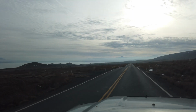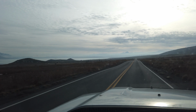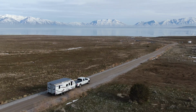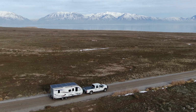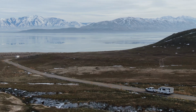This area called the Knolls is actually the South Knolls, as there is another area called the Knolls up on I-80 northwest of this location. As you can see, one of the retrofits that I did to our trailer is I added 530 watt solar panels to the roof of the RV. And I have another video where I documented how I did that, which I'll put a card above so you can go and watch that if you haven't already.